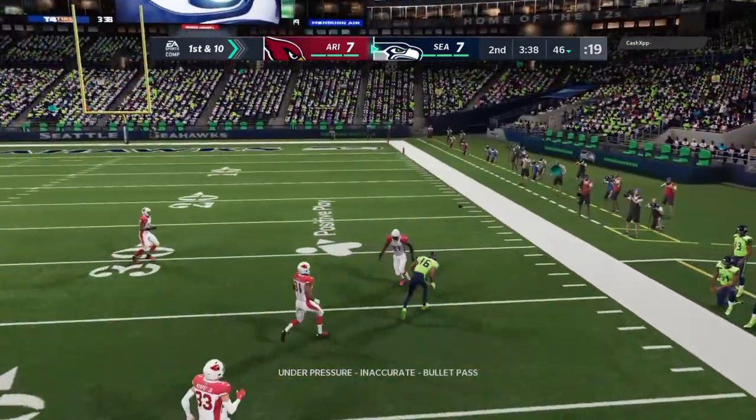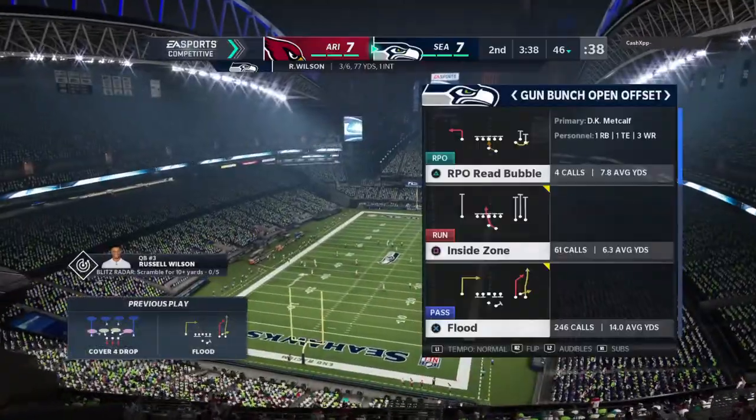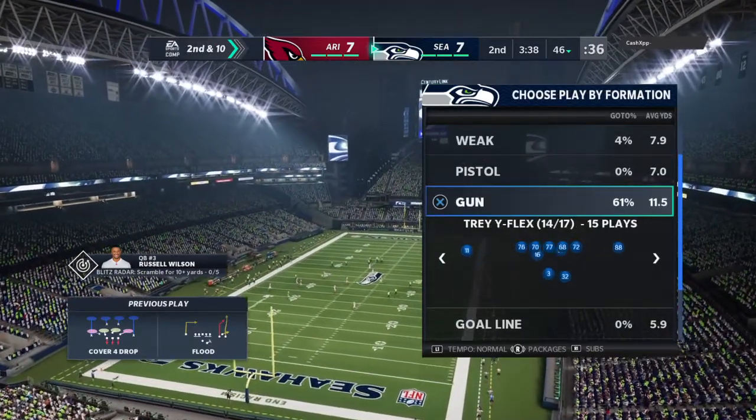Following the fumble recovery, it's Wilson. Flushed out right. And his throw is going to be incomplete. Tyler Lockett was the target there. That'll bring up second down.